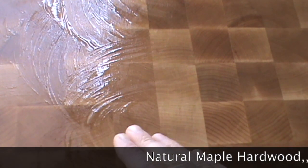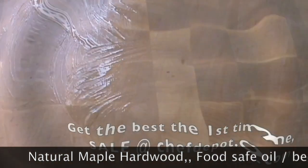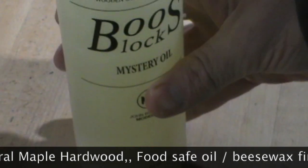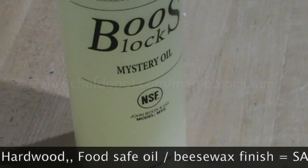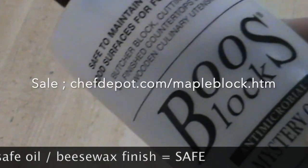This will be dry within a few minutes or hours. I'll just let it sit overnight. A little bit of this oil treatment is a good idea. Definitely going to oil this block.